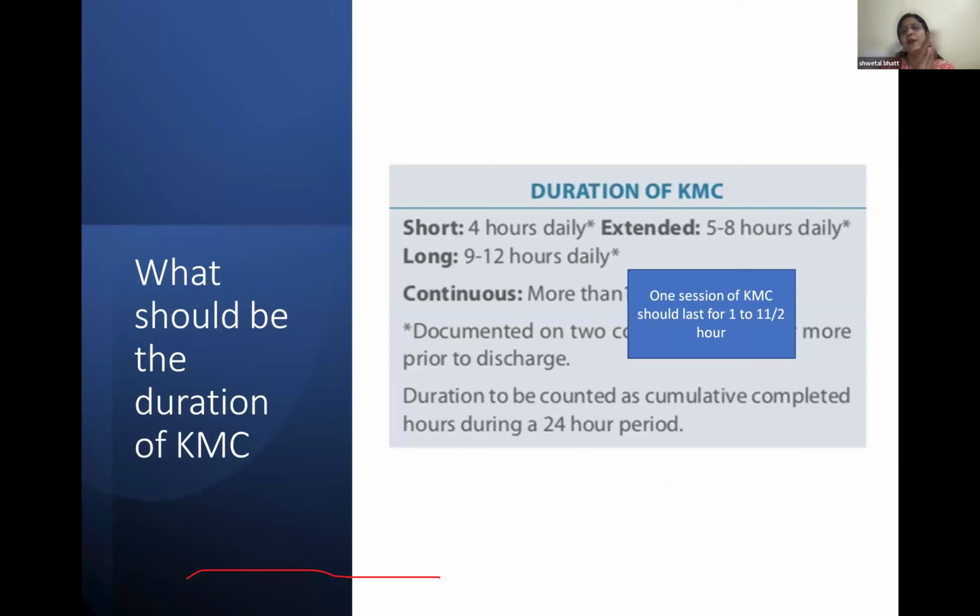So now what should be the duration? Previously we used to talk about all these things. Short is 4 hours a day, extended is 5 to 8 hours a day, and long is 9 to 12 hours a day. But now WHO has come up with a small and sick newborn module where they say that it has to be a minimum of 8 to 10 hours. You involve the family members, surrogate KMC, but ensure 8 to 10 hours duration of kangaroo mother care. So we need to ensure that.